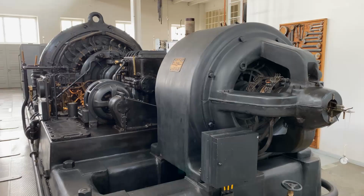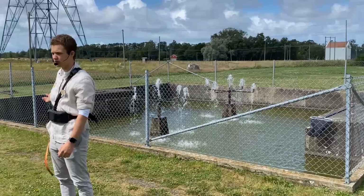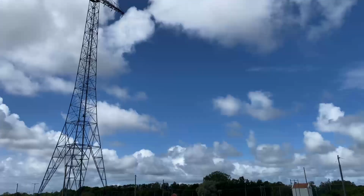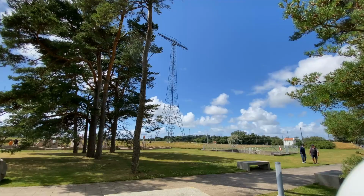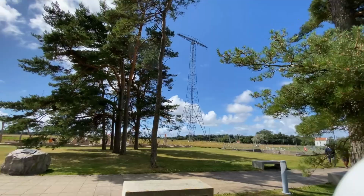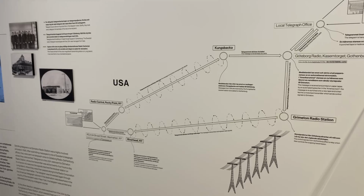The heart of the station is the Alexanderson alternator, which is water-cooled, and six 127-meter-tall antenna towers spaced 380 meters apart for the longwave antenna. The antenna is well visible from the E6 E20 motorway, and that's the reason why I've driven past it several times. The station's location is no coincidence either.